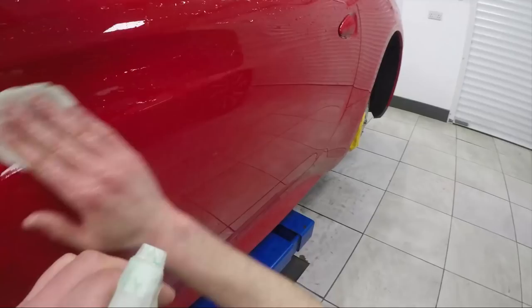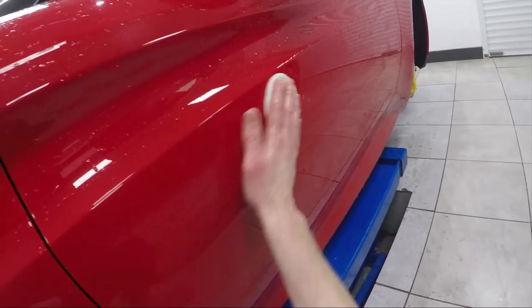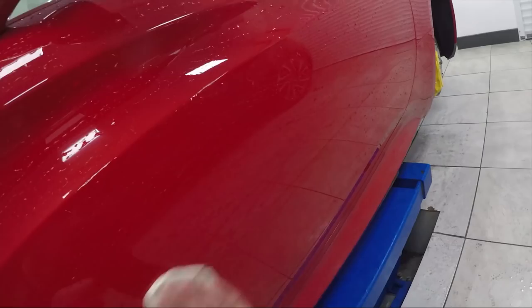Final part of the decontamination process for the California. Clay bar, auto clay. Lifting, shifting any surface contaminants that are bonded to the vehicle's paintwork. I've already done half of the car and there's very little here in the way of dirt, but it's still a process to complete, to know before you start polishing that you're working with clean paint.